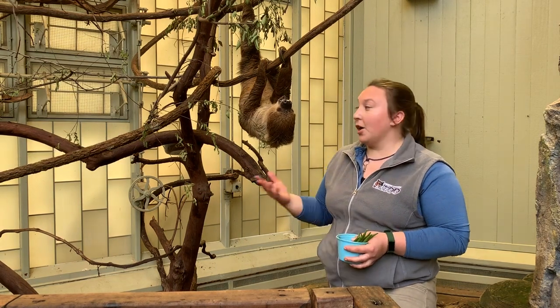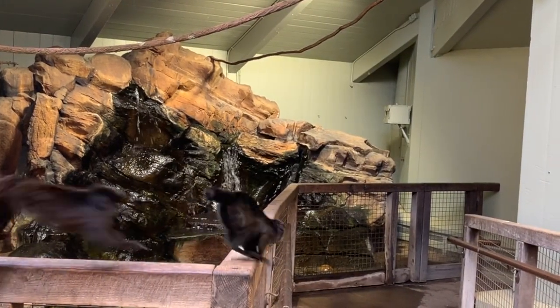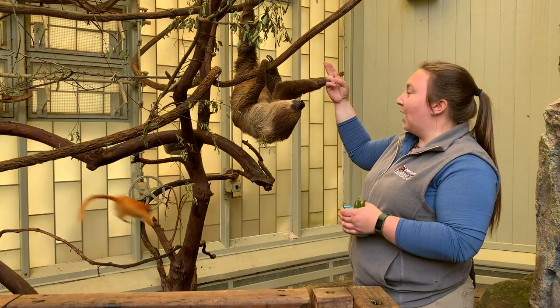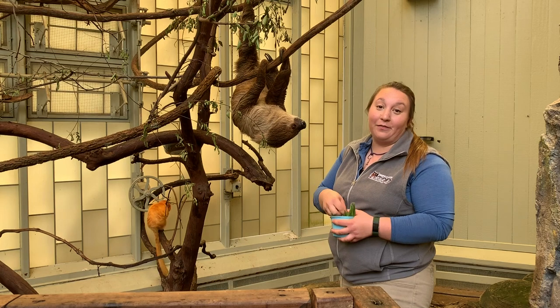Oliver lives here in Tropical Treasures, along with another Linnaeus's two-toed sloth, Esmeralda. We also have a golden lion tamarin, some Geoffroy's monkeys, some ducks, some reptiles, and other species that would also be found in a similar environment.